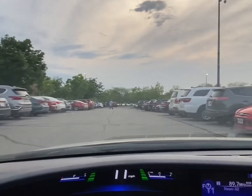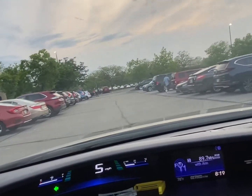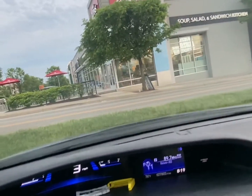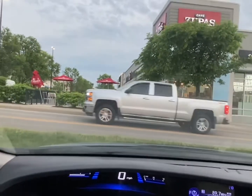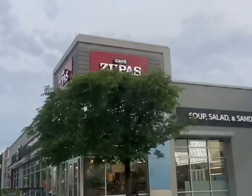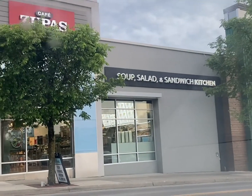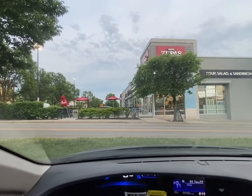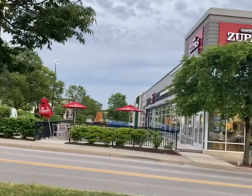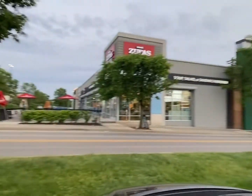One of the good things in the US is no matter how big or small your business is, you need to make sure that you have enough space for people to park. So if you have a big store, you need to make sure that you have a huge parking lot. Right in the front there's a restaurant called Zupas Cafe Zupas. And there's another store called LL Bean. I'm not very sure what they sell.